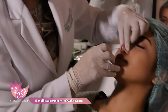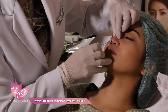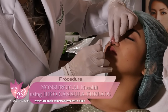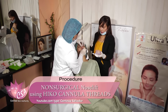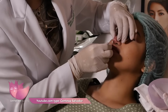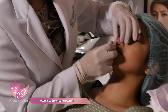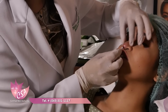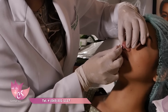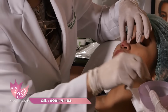So we only have to put it inside the dorsum. Compared to the nose filler, this has more injections or more insertion of cannula. Ideally, we have to insert the full length of the thread. Very short on the nose region. We'll just cut it off.